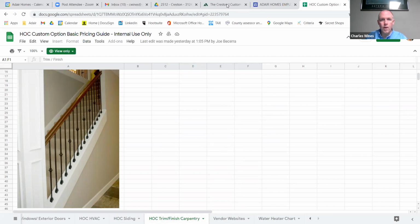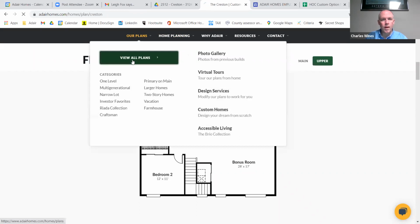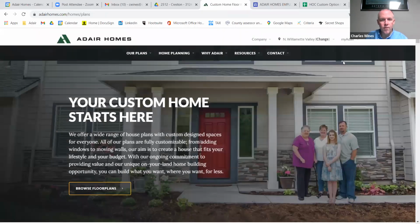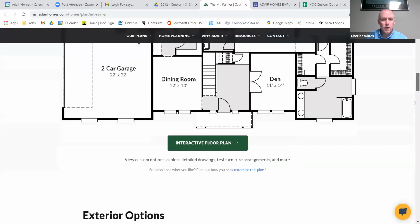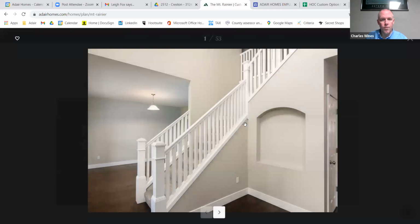Or a lot of people like, I think let's jump to a plan I know that's got a nice picture of it. The other style of open rail that I'll see a lot, that I like a lot, is like this, with these newel posts with these 2x2 painted white rails. So those are the two kinds of open rail staircases that we would work with.